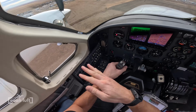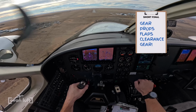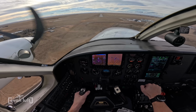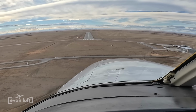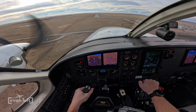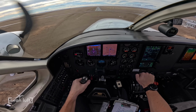Alright, belts, brakes, gear, 3 green, none in the mirror, mixtures, props. Switches are good, gear, props, flaps. Runway looks clear, and we already got clearance to land. Well, we notified them we're going to be landing. It's an uncontrolled airport with a mandatory frequency. Alright, 2 white, 2 red, things are looking good. Runway's clear, last checks, gear, props, flaps are set.